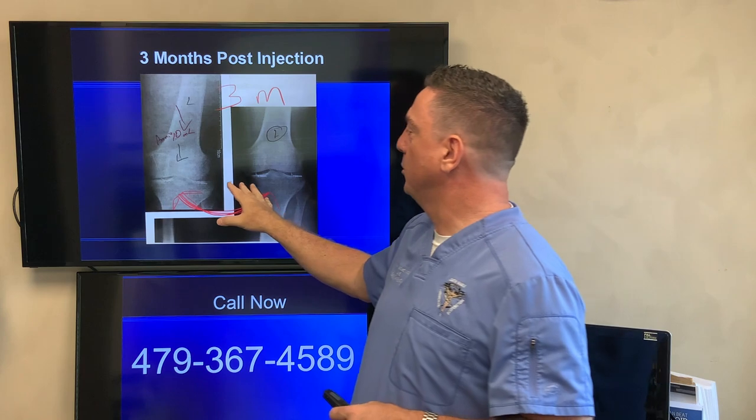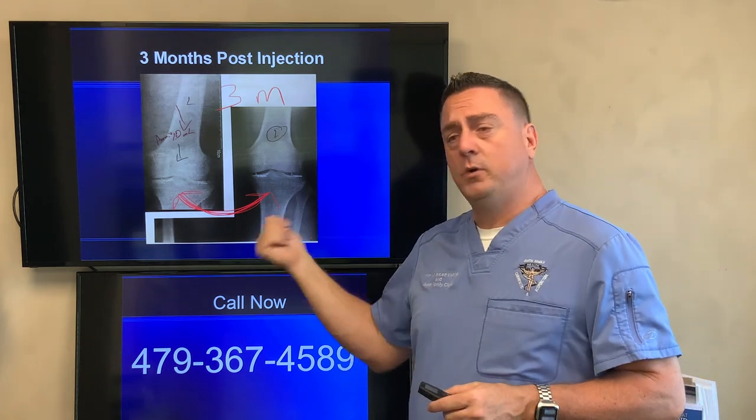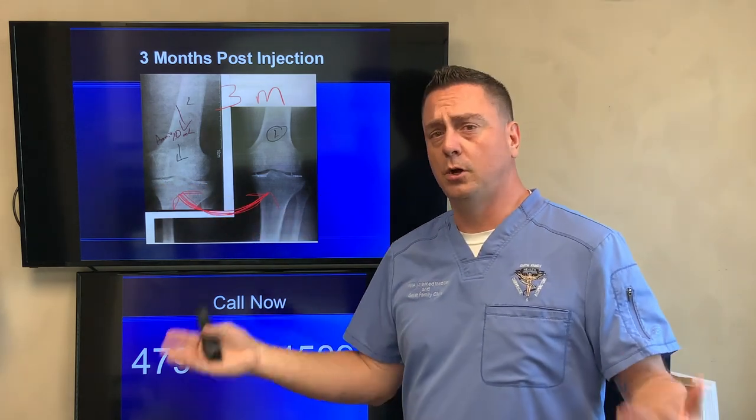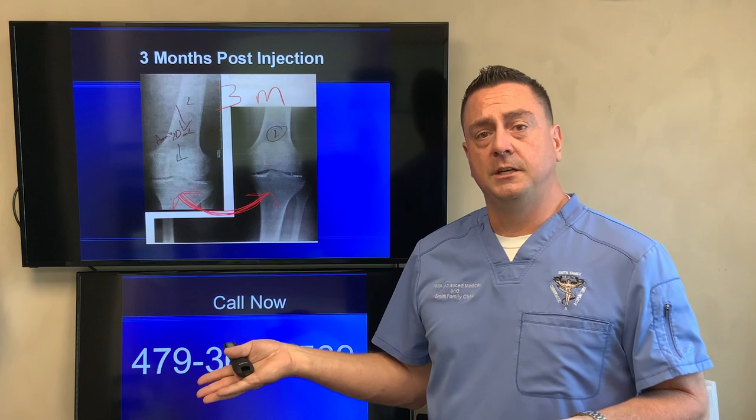This was a neat story. This was a 47-year-old veteran. My dad is a Vietnam veteran, so I have a lot of respect for veterans. But at age 47, this is what his knee looked like. He had almost no joint space left. He was hobbled. He couldn't work, couldn't hold a job. He was supposed to be taking care of his family. The VA had hooked him on OxyContin and oxycodone.